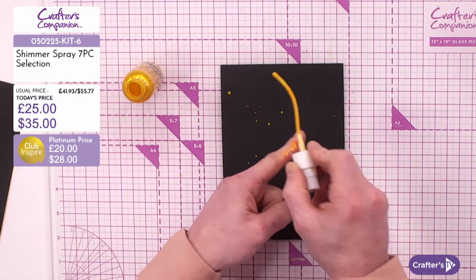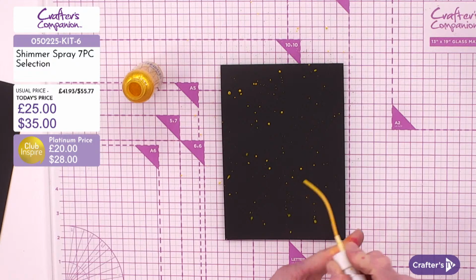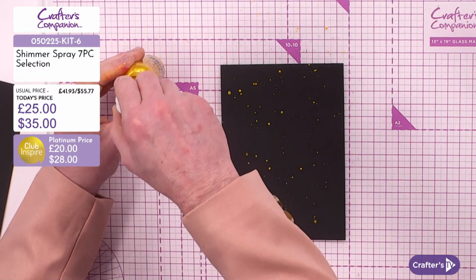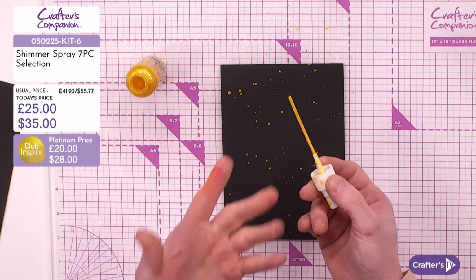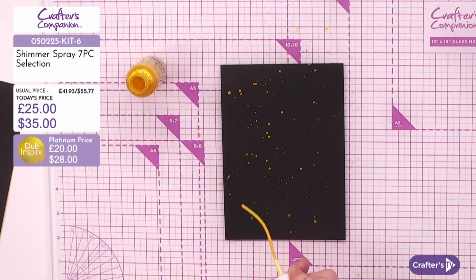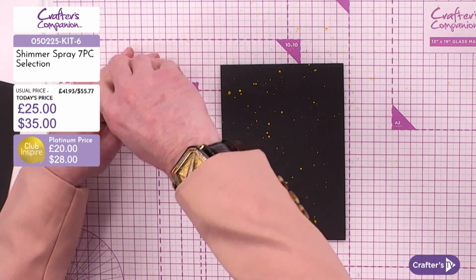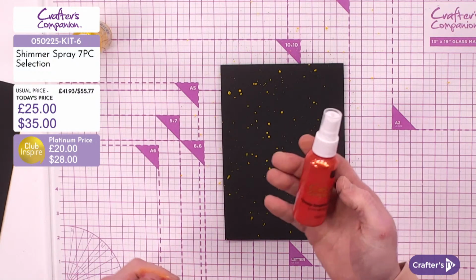Now these are water-based, so if you get them where you don't want them, you don't need to worry about it. Going back to what we were saying before, maybe arthritis or dexterity issues, you can do it on the back of a paintbrush or scissors, something like that, if you can't do it on the back of your hand. So once you're happy with that, we're then going to go in with the deep seashell.